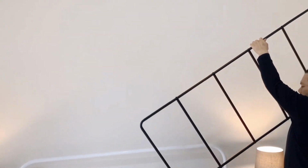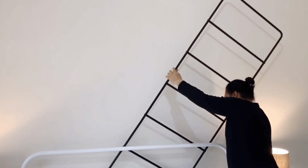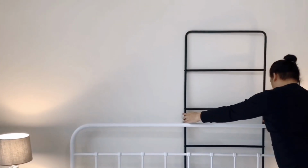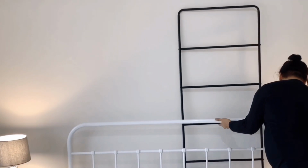My rental-friendly hack is using this decorative ladder from Kmart. We are mounting this at the back of the headboard and secure it with cable ties. Now, we can hang any decor or wall art with no worries.